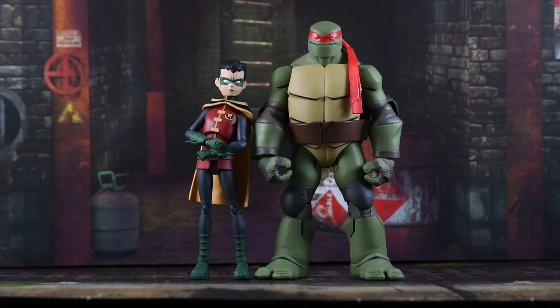Alright, so that's my review of the Batman vs. TMNT Robin and Raphael 2-pack. And overall, I pretty much have the same thoughts I had about the Leo and Batman. I do really like the set. I think it's a pretty well done set of figures. I like that they're very, very close to the look of the animated movie. I mean, they almost look like they stepped right out of that movie. So I'm pretty happy with that. Really don't have any complaints about the actual design or anything.